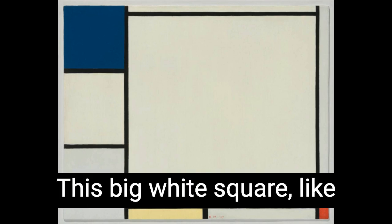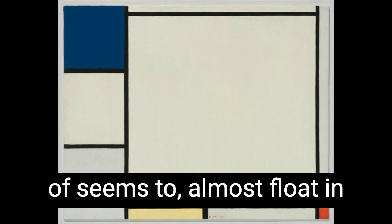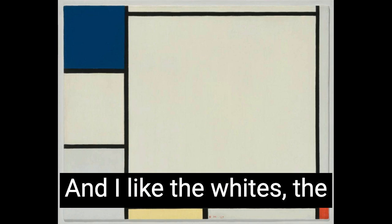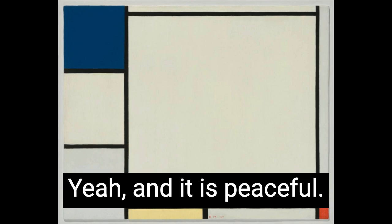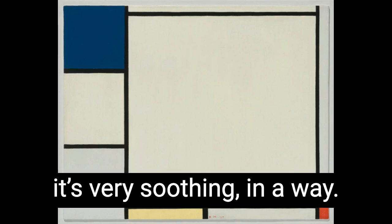This big white square really stands out and kind of seems to almost float in front of those other squares. And I like the whites, the different whites, and they seem to quietly vibrate and hum a little bit. Yeah, and it is peaceful. It's a very calm painting, and it's very soothing in a way.